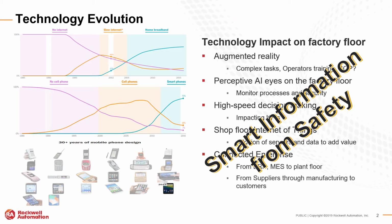You may have seen this slide before in some of the other Smart Machine webinars. It is an overview of the evolving technologies in the past 30 years. For example, how the internet went from a couple of connected computers to the advent of home broadband systems we use today to connect to the world, and also how we migrated from simple cell phones to the smartphones we all use today. As technology is evolving, so is the industrial plant floor.